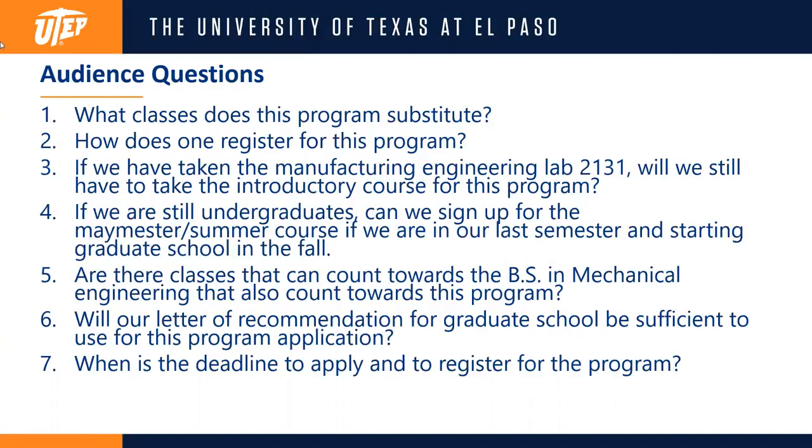What classes does this program substitute? If you're in a master's degree, I'm going to speak specifically to mechanical engineering because I know the way that one works. If you're following a thesis track, you are required to take the advanced math class and then your thesis 1 and thesis 2. All the other courses are flexible, from what I understand, as long as they are 5,000 level courses. So you can have all the graduate certificate courses count towards the master's degree, so long as you also satisfy the requirements of the advanced math class and the 2 thesis courses that are required.